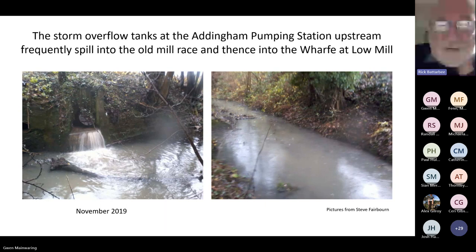But of course, it's got storage tanks, and itself gets overloaded in rainfall. And you can see here these two pictures. This is November 2019, a spill occurring from the pumping station. And you can see the poor quality there of the water in the receiving mill stream. A permit that's allowed by the Environment Agency, but it looks, as far as we can see, has never been renewed or reviewed since the 1970s.